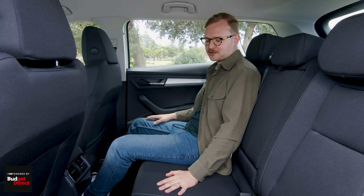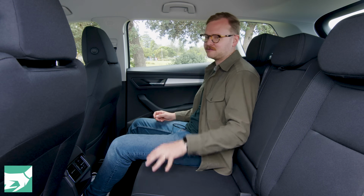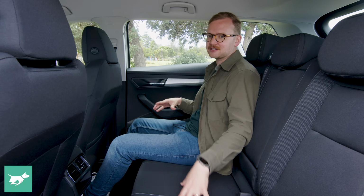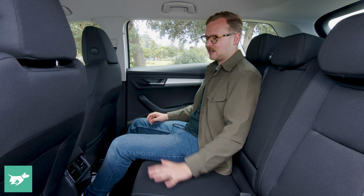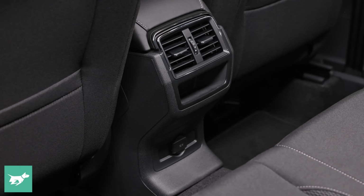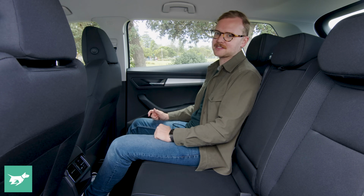The seat itself is also comfortable, but what you miss compared to more expensive versions of the Karoq is the VarioFlex seating. So if you go up one grade, you get fully independent seats here in the back, which can even be removed to turn it into a little van. Here in the base model, we've just got a standard back seat. You do have air vents, however, and a 12-volt socket, though no USB-C ports for those people here in the back. They'll need to share the ones up front.